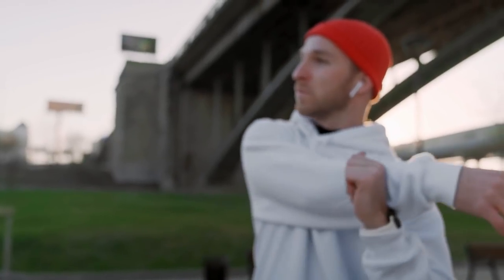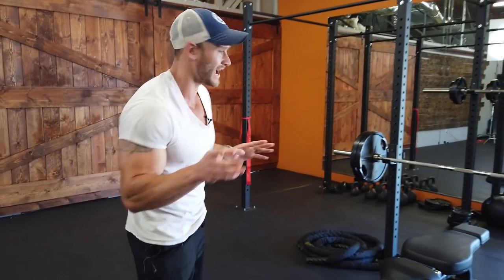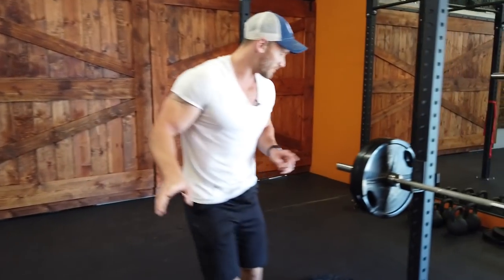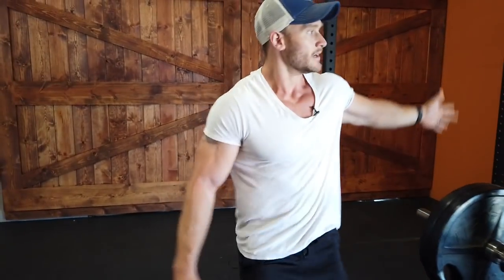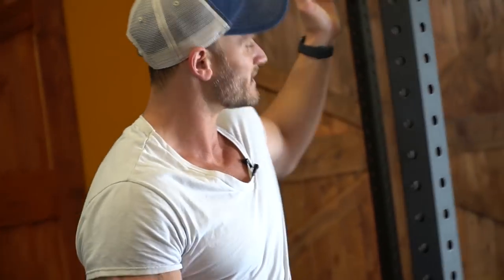All right, so I've got another tip for you too. This one is going to be about something not to do. And sometimes it's inadvertent, okay? So how many times before someone bench presses do you see them do this? It's like subconscious, right? They just sit there, they stretch, they do this.